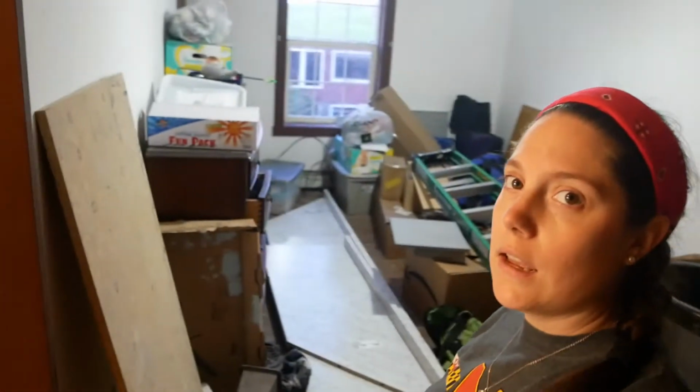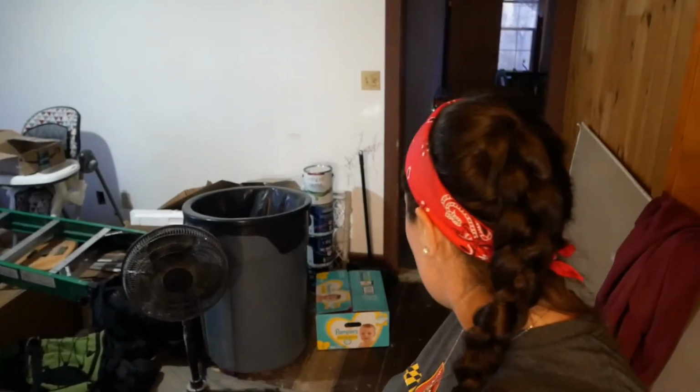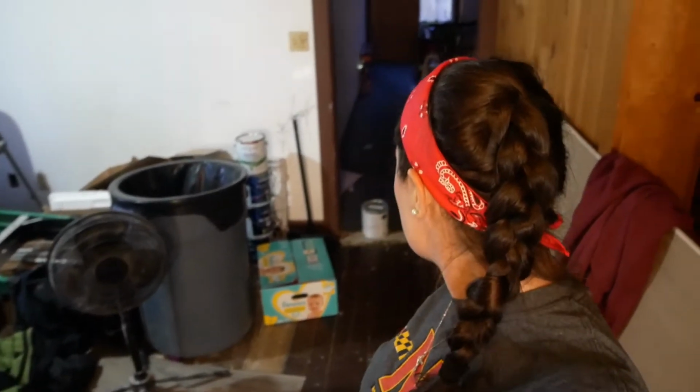Alright, so nap time's over. Here we are upstairs. We haven't done as much up here. We've kind of focused on two areas so far. As you can see, this area is pretty much just storage of stuff until we get to it. We started tearing up carpet up here, a lot of areas. Haven't torn all of it up yet.